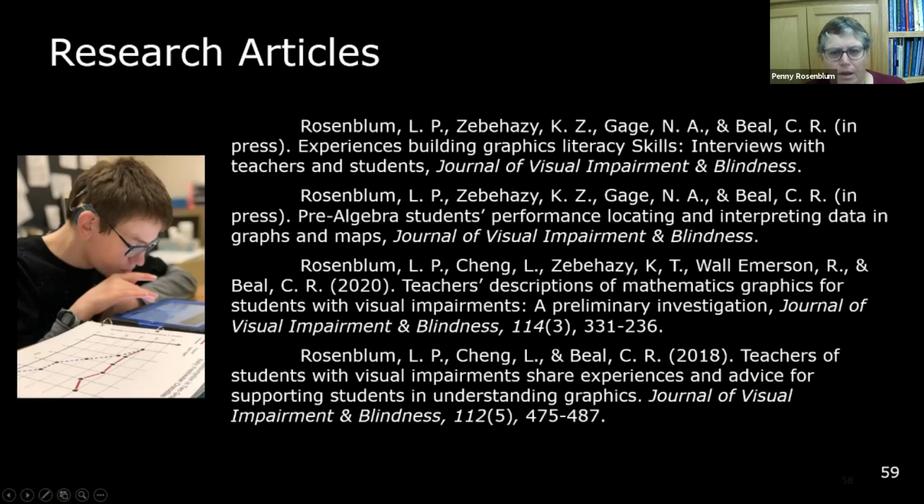We have two publications in press, and we have two publications that have come out about work that we've done around the app and also about graphics literacy in general. So I'd like to stop here before I talk about Project Inspire and my last minute or two to see if we have any questions or comments, Amy.